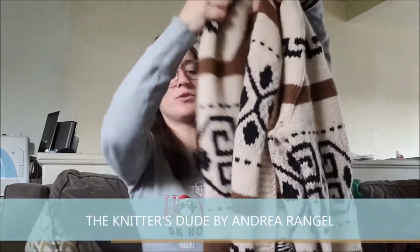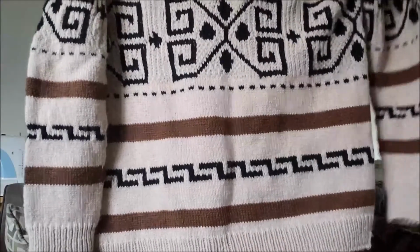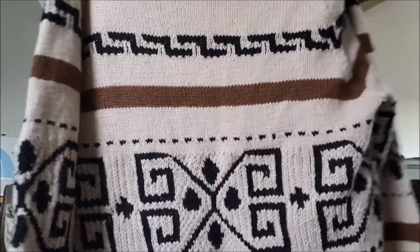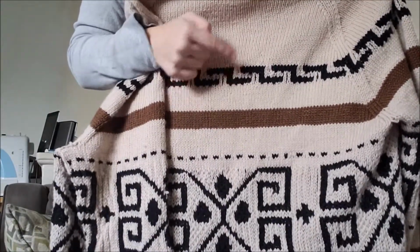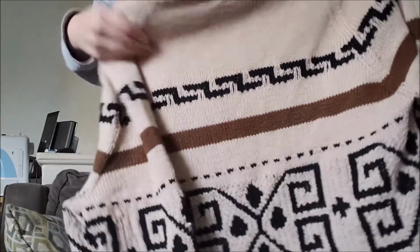This is the Knitter's Dude pattern by Andrea Rangel. And I knitted it up in the 2X size. I used Knit Picks Wool of the Andes, which is a worsted weight yarn, in the oyster color, chestnut, and I think this one was coal, something like that. I'd have to look it back up.